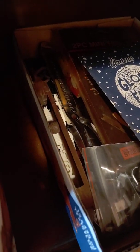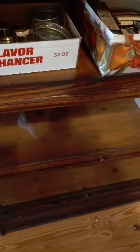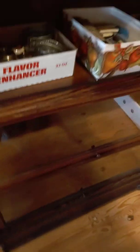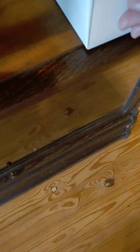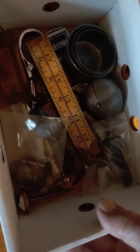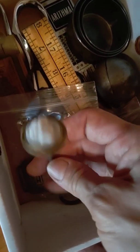Don't you just want to dig through those boxes? Couple of those in there. I'm not sure what those are for.